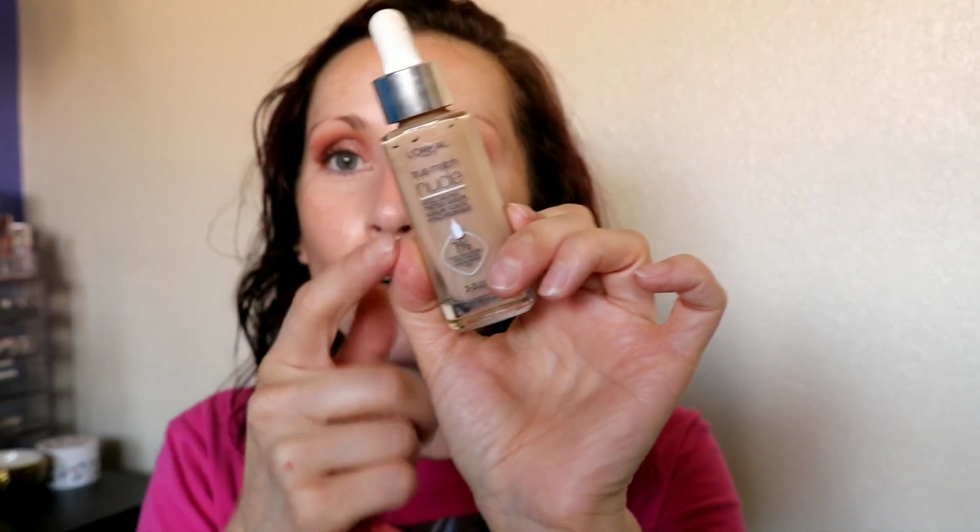Another thing I've absolutely been loving is the L'Oreal True Match Nude Hyaluronic Tinted Serum. I do want to do a wear test on this. I was going to do it today, but I also wanted to do this look today. We'll see. Maybe another day this week I can do a wear test. I've never done a wear test before, so I'm still trying to figure out how to do it. But I really like this and the glowy thing together.